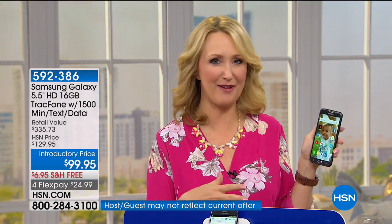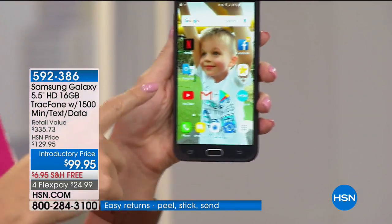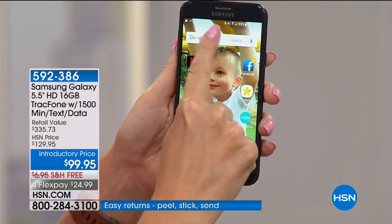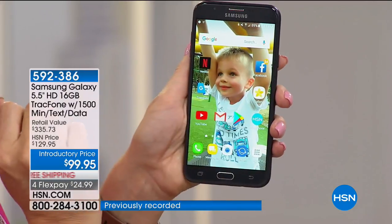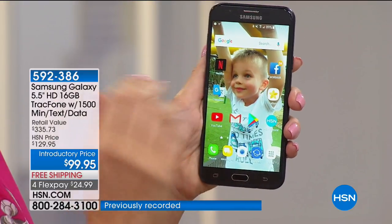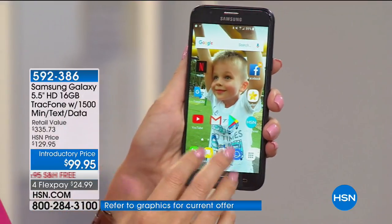With TracFone, you can upgrade whenever you want. And I love that Danny was talking about the Marshmallow operating system. That Android operating system has that Google bar built right in for you. So you've got your little microphone right here. This is your built-in digital personal assistant. You can use this to set reminders, to take medications, to find out what the weather is.